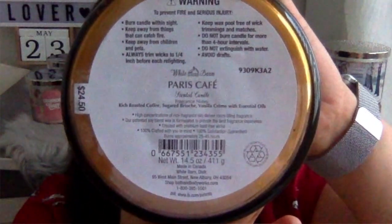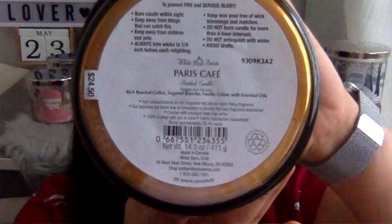So I'd like to share another one with you. Paris Cafe. So Paris Cafe is rich roasted coffee, sugared brioche, vanilla creme. Oh my goodness, this is one of the strongest candles that I have. But this one is so good.